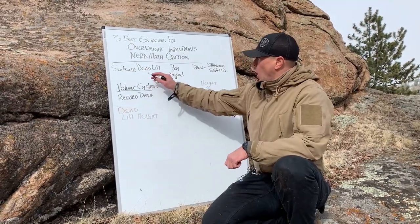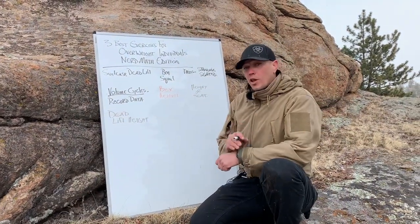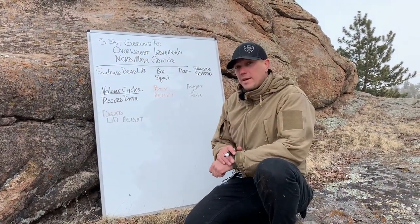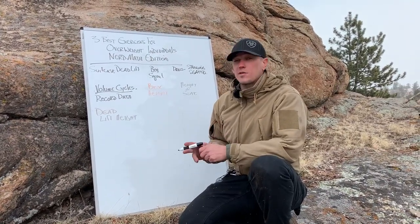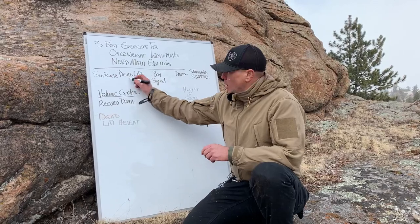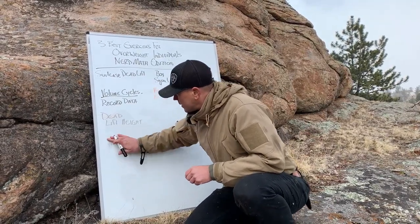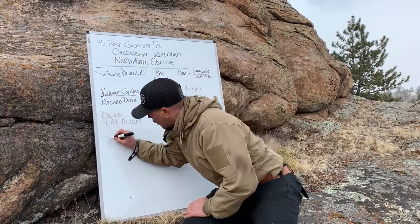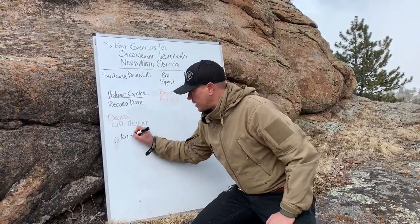So for all of these, we're going to do the same format. We're going to pick a light weight for our initial weight because weights are relatively cheap and surgery is always extremely, extremely expensive. So we're going to pick something like, say, our markers aren't working out here in the cold, a 6 kilogram kettlebell.